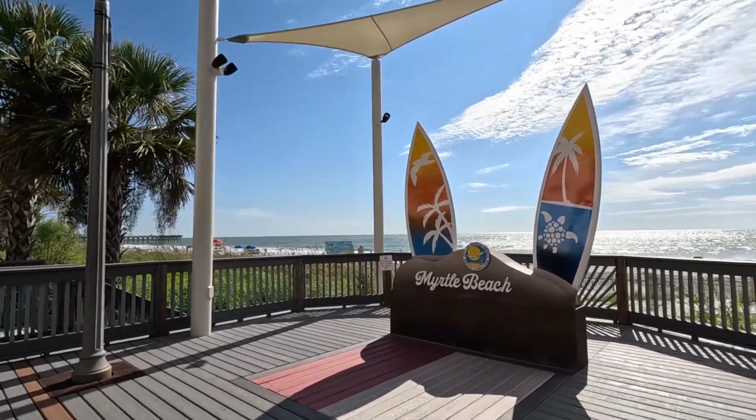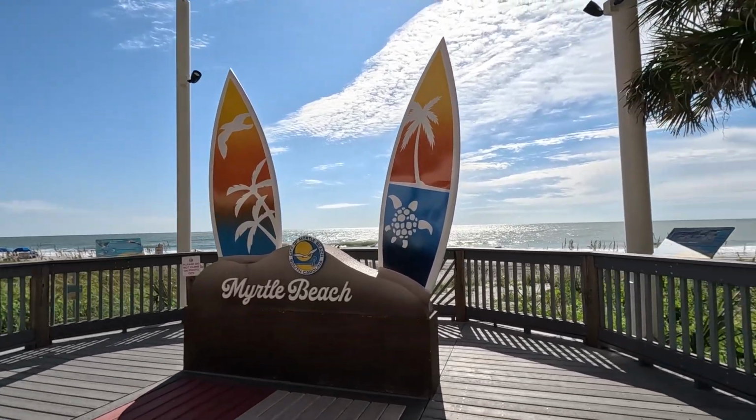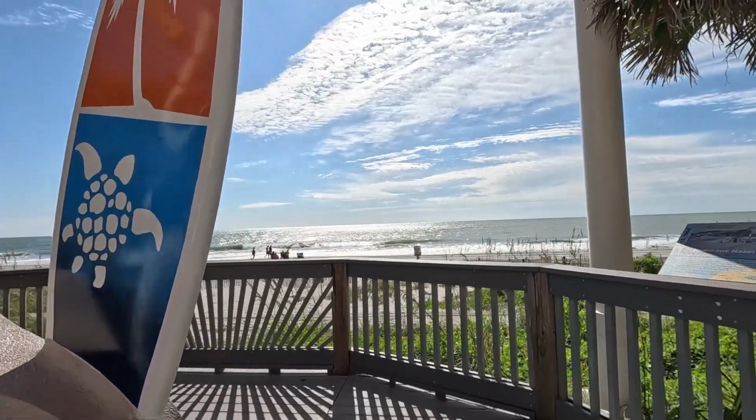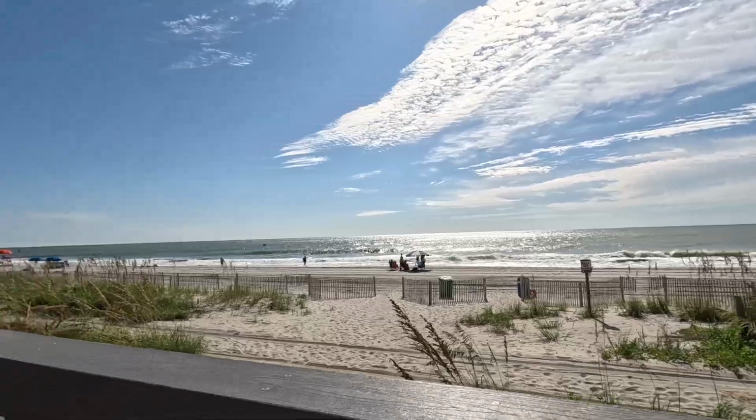Here is one of my favorites. I love this view. Got the ocean in the background. Let's take a look at this rough ocean. It's crazy. I see why it's closed. Crazy rough ocean.